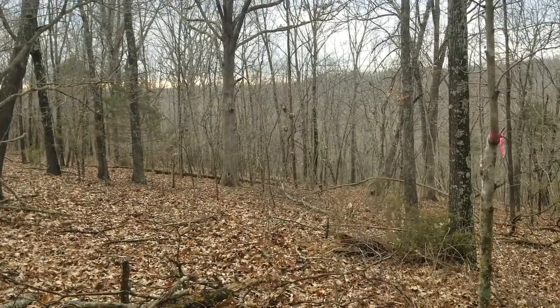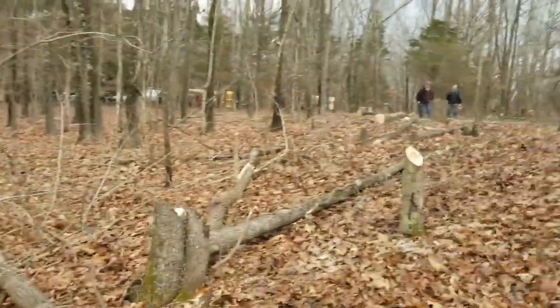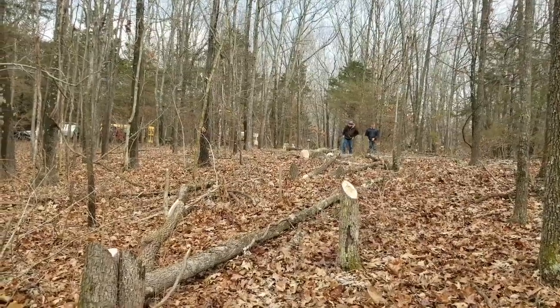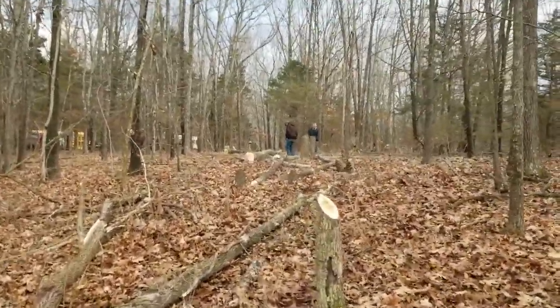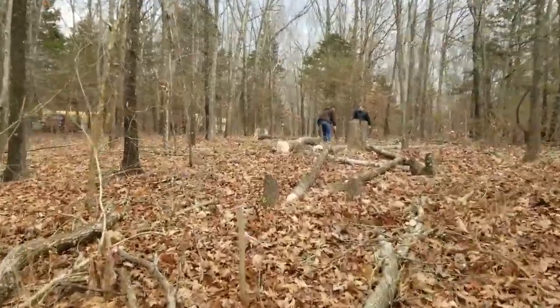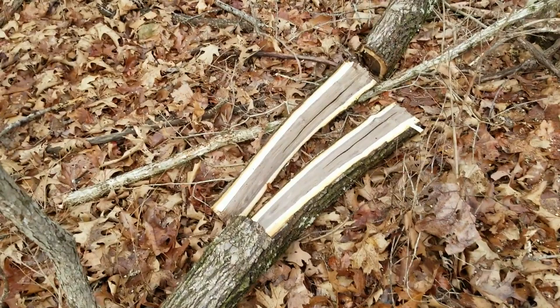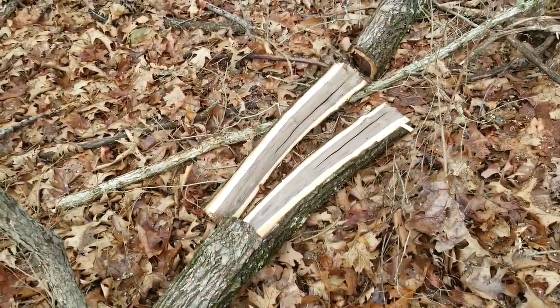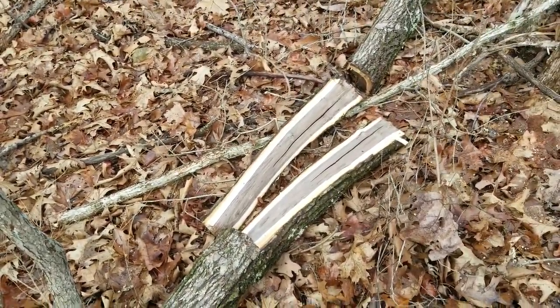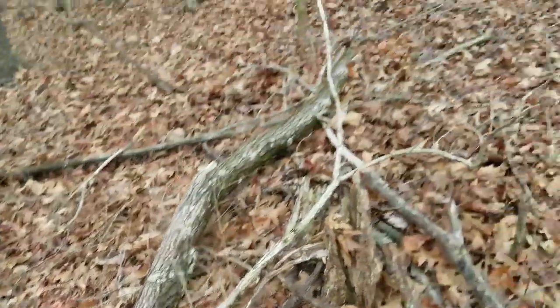Here's where we're at. We still got another 700 or 800 feet down the hill there to keep going. And then we've gotten this all done. Well, mostly done. We've been sitting here cutting, dropping trees.